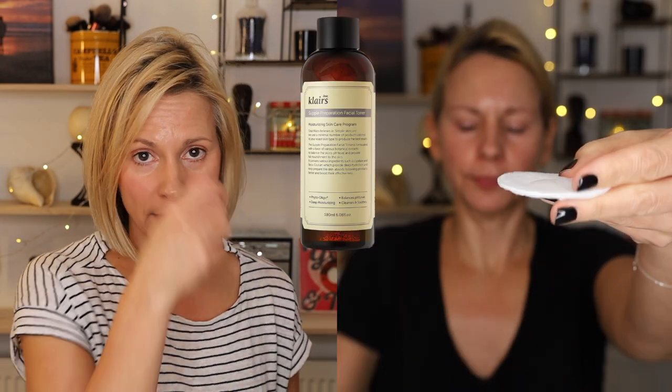So the first thing I do is my toner. I'm reaching for the Klairs toner that I used this morning, and I like to put it on a little cotton round and then actually sweep it across my face, because that allows me to know that I've gotten everything off, because when that pad comes up clear, I know I'm good to go.